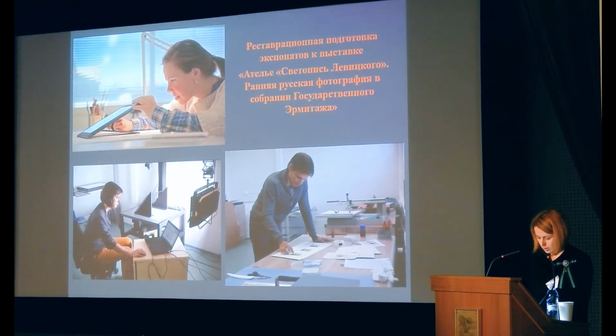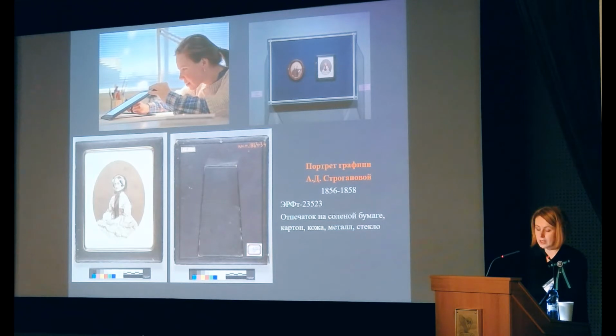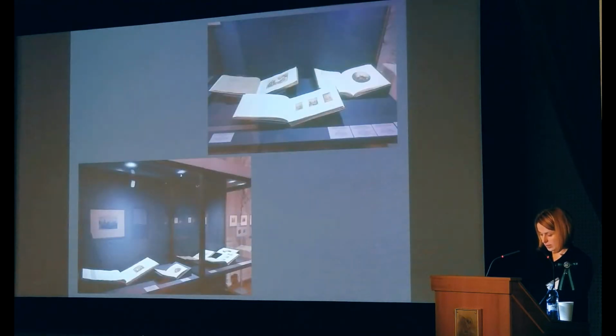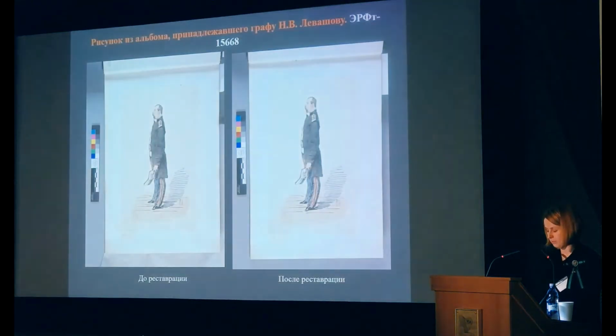If we cover the restoration of exhibits and preparing them for the exhibition, this work could be divided into the stage of working with the photo prints in historical frames and with albums and prints. In most cases, the preservation quality was good. Two photographs in historical frames were exhibited. Restoration was done with the frameworks, but the prints were not dismantled. The leather tears were fixed with glue, and an insert was added to the wooden frame.